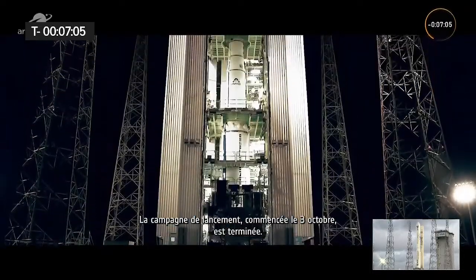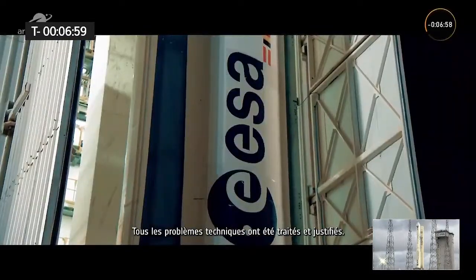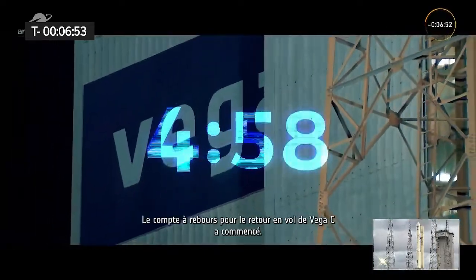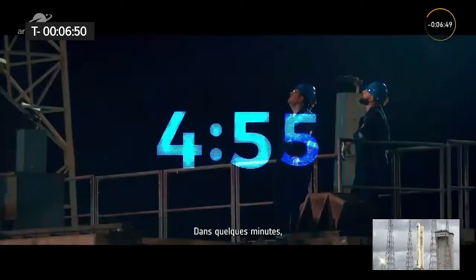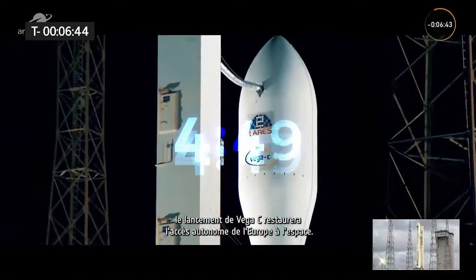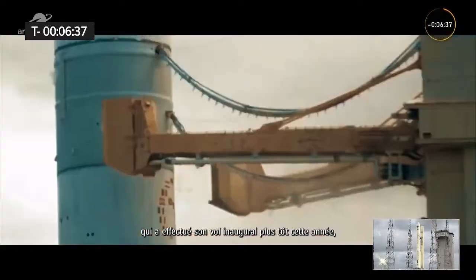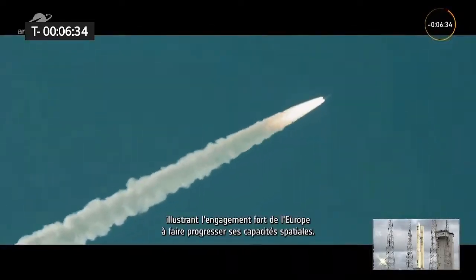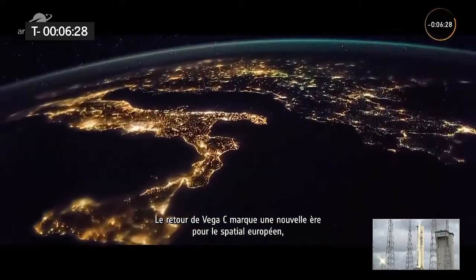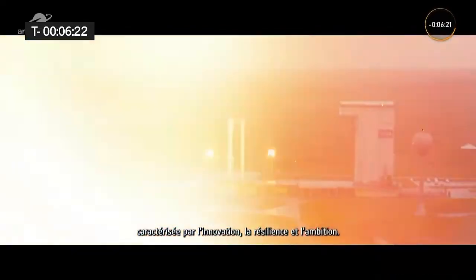The launch campaign started on October the 3rd is now completed. All technical threads have been properly treated and justified. On the basis of the provided evidence, we are ready for launch. The countdown to Vega-C's return to flight has begun. In just a few minutes, Vega-C's launch will restore Europe's full autonomous access to space. This mission is set to work in tandem with the new Ariane 6 rocket, which had its inaugural flight earlier this year, showcasing Europe's strong commitment to advancing its space capabilities. The return of Vega-C signals a new era for Europe in space, one marked by innovation, resilience, and ambition.